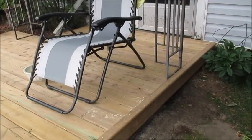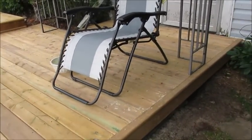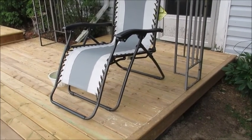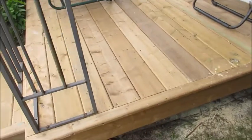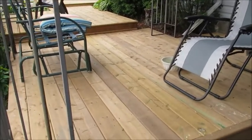New boards, I recapped it all. I actually ended up using all the old 2x6 floor joist underneath there. They were still all pretty good, which was surprising after 20 years. So I didn't have to rebuild the whole deck. I just had to level it up a little bit. It was sunk down a little bit in this corner. I leveled it up in a few places, made it better after 20 years.